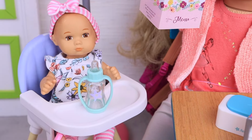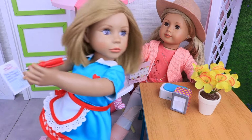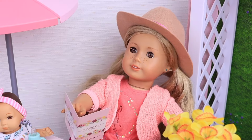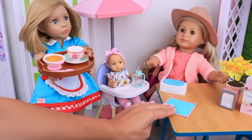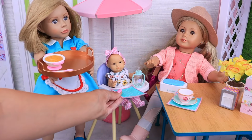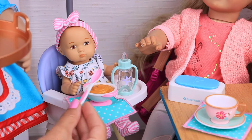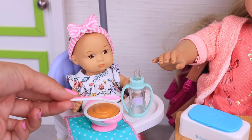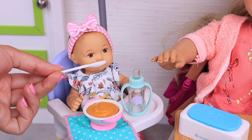I'm hungry. Okay, honey. Wait there. We are ready. I'm listening to you. Cup of tea and a pumpkin soup for my baby. Great choice. Cup of our best tea and healthy pumpkin soup for your baby. Enjoy your meal. Yum yum yum yum.